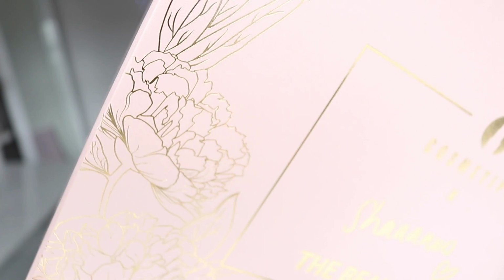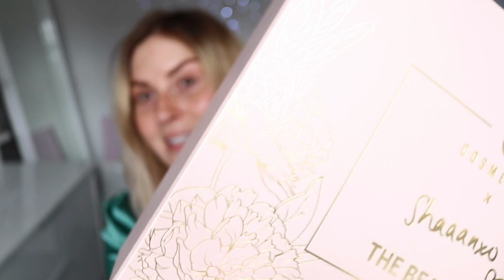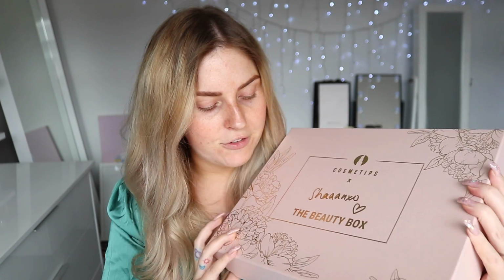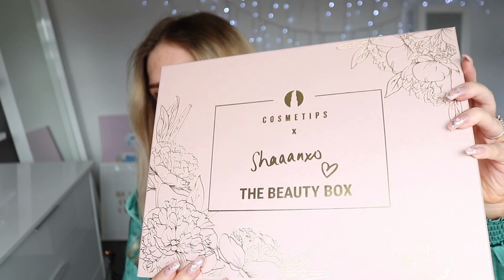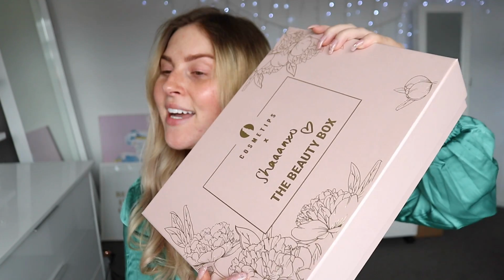First off, let me just show you how beautiful the detail is on this box. We decided to go for this gold foil with a really soft pink box. I got to completely customize everything. I wanted to create a box that you guys could actually keep, reuse, and display, and it's just so beautiful. It's really hard for you to see, but the actual finish of the box has this kind of glittery satin look to it. It's so nice. It's got my signature on there, Cosmetips, Shaaanxo, the beauty box. That's actually my signature too. So yeah, it's really personal.